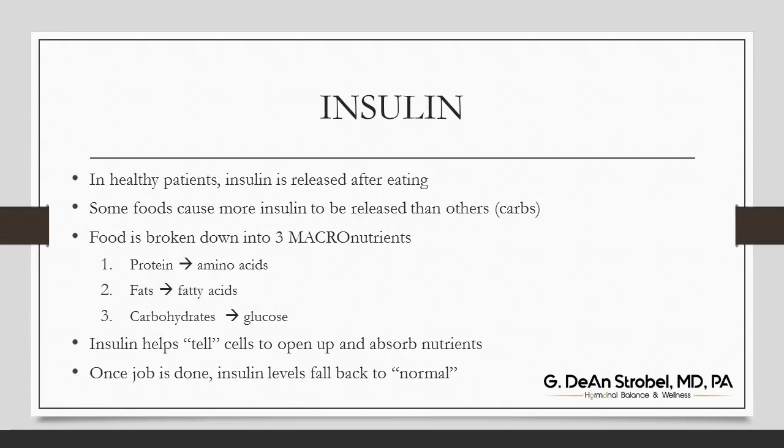Now, food is broken down into three major groups: protein, fat, and carbohydrates. The proteins are broken down further into amino acids. The fats are broken down to fatty acids, and the carbohydrates are broken down to glucose. And this is where we get our micronutrients. So then insulin tells the cells of the body to open up and absorb these nutrients. And once the job is done, insulin falls back to a normal level.